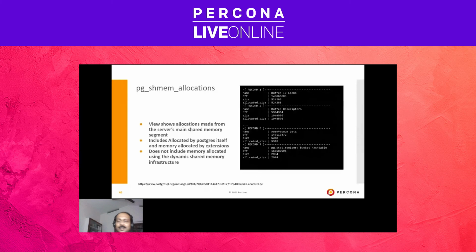And this is for hardcore people. We can look at the shared memory allocation using this new view, pg_shmem_allocations. The view shows allocation made from the server's main shared memory segment. This includes allocation by Postgres itself and memory allocated by extensions also. So in this case, we can see pg_stat_monitor. This is an extension developed by Percona, and we can see how much memory it allocated. But it won't help with memory allocated using dynamic shared memory infrastructure.